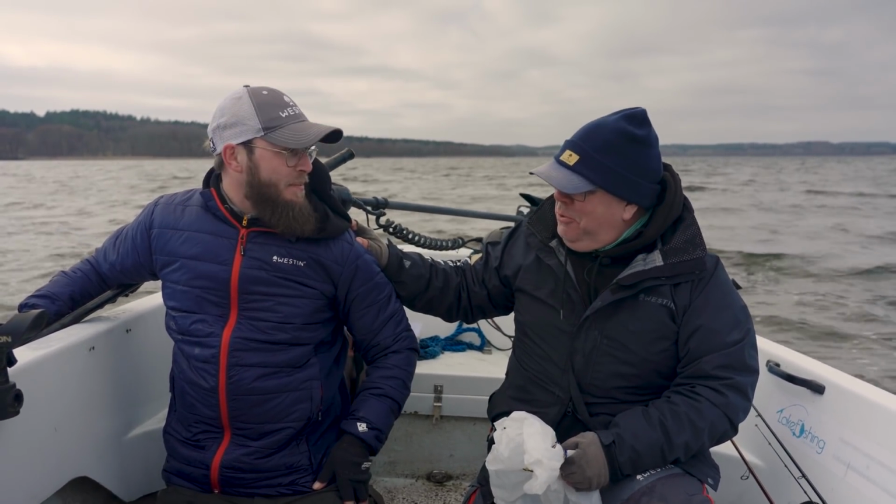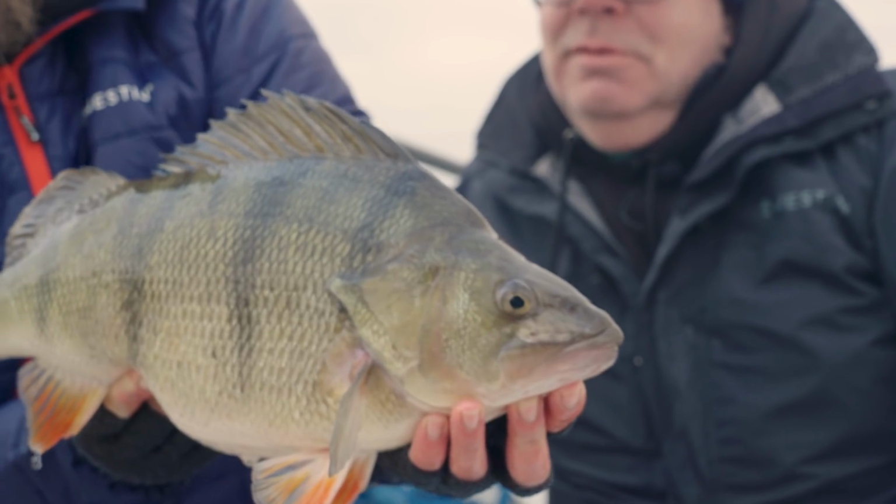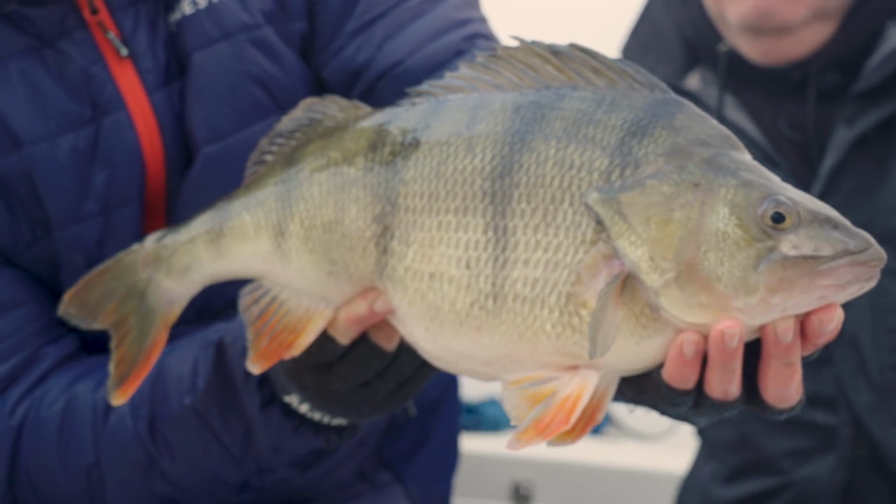That's the one we came for. That's a specimen. Yeah, it is. Just the proportions are crazy. It's like a football.